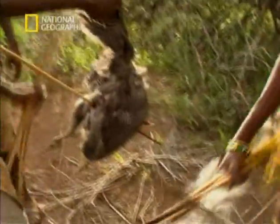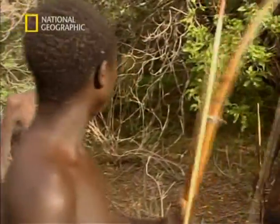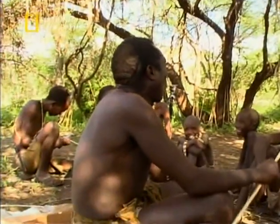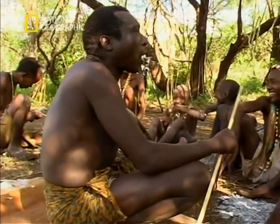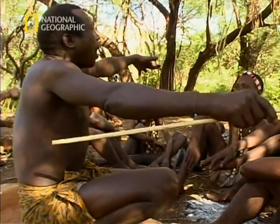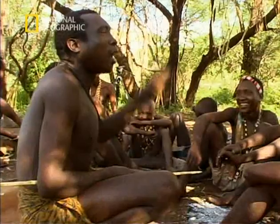A culture of innovation is one key to the success of our species. But what amplifies this genius is another unique skill: language. Wells believes Adam may have had a brand new ability to use complex speech. Astonishingly, the Hadzabe could show us how Adam spoke.